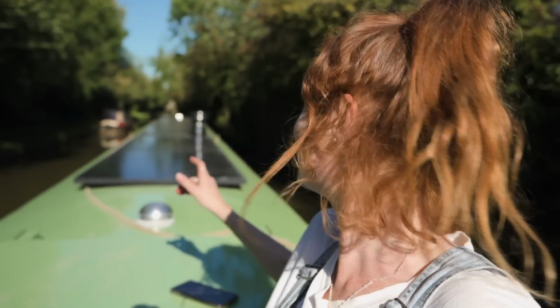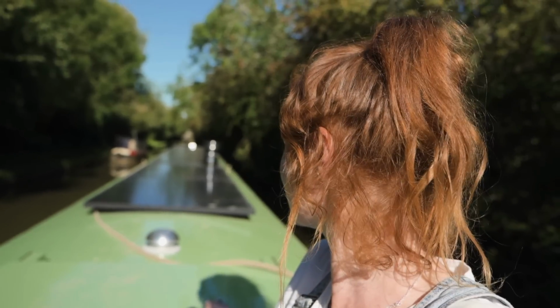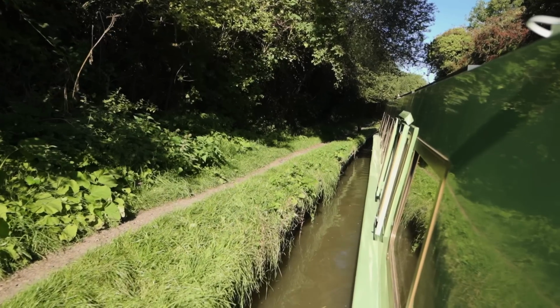So just ahead we have our first lock of the day, first of 3 I think. 3 or 4? Can't remember. 3 or 4, so there's a boat ahead of us who are going up, so we're just going to pull in. We've got a little bit of time because they need to go up and then let all the water out and then we can go in.